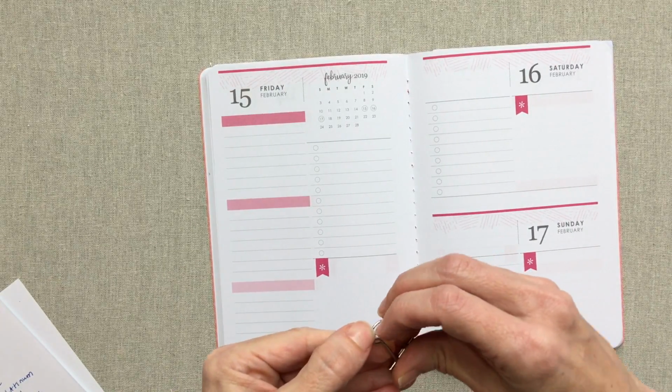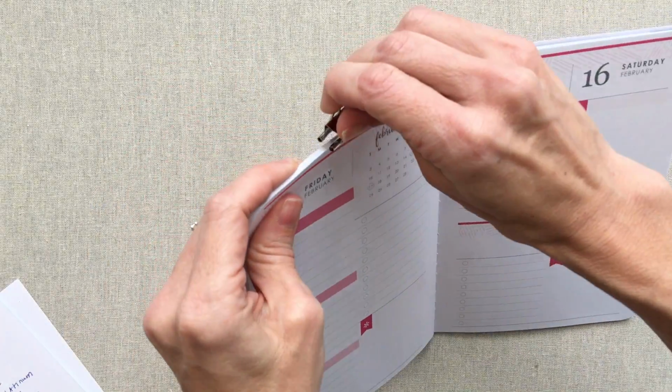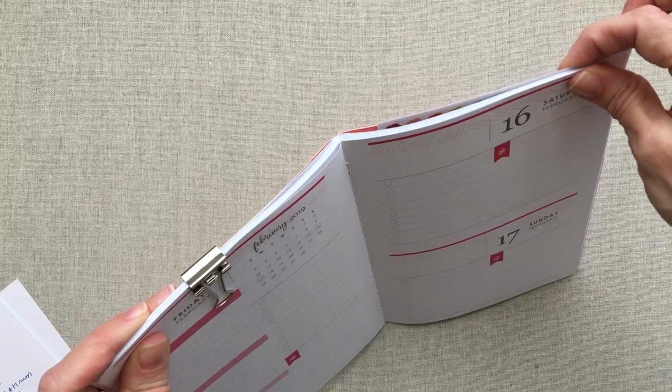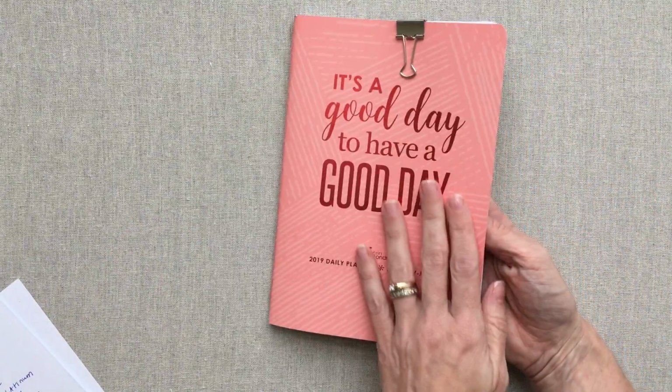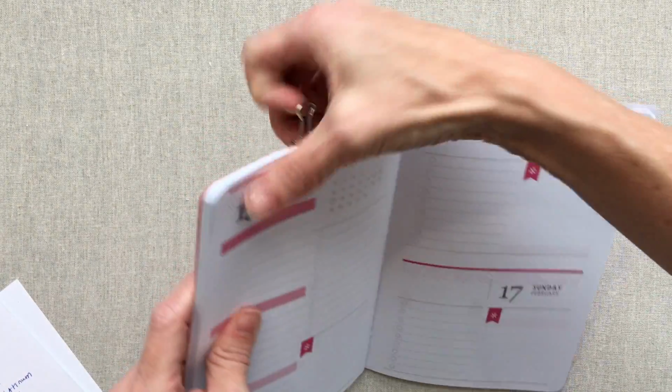You can, of course, use a binder clip, a smaller binder clip also. And that could clip all the way to the front no matter pretty much what day you're on. When you get to the second half, you would clip to the back, of course. So a binder clip would also work perfectly to flip right open to it.